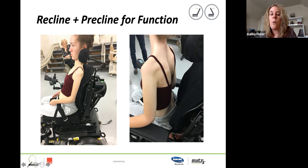So this system will go 8 degrees forward of 90 degrees. So basically like the little icon at the top shows, coming forward of 90 degrees, really to give her a system that she could lean back against and that would give her support when she was in that functional position.